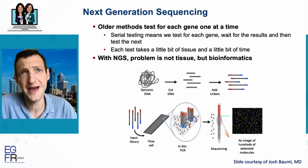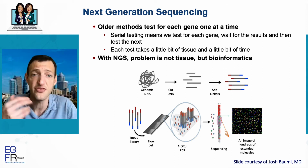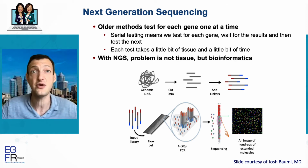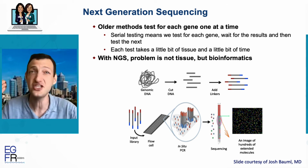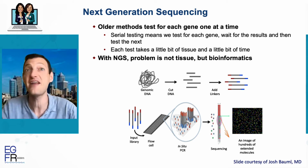Now, of course, we talk about next generation sequencing. This is different from those other tests I was talking about. This test utilizes massively parallel sequencing, so I can look at not just one, not two, but hundreds, sometimes thousands of genes at the same time. This is what NGS is, which helps us tell a lot of information, but then the bioinformatics becomes complicated.